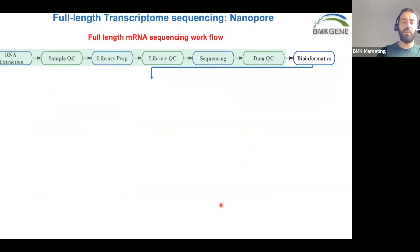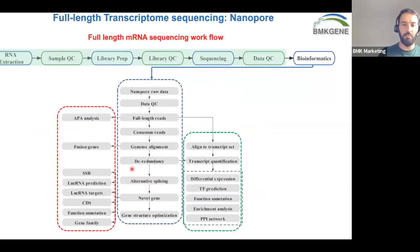For the TGS data, Nanopore and PacBio, the pipeline is different from NGS, but the core is still the same. As I said, from the data, you do quality control, and then genome alignment to the reference genome, and we can identify the gene structures, and compared to NGS, we can identify the APA analysis, the fusion genes, the isoforms, and we can look for alternative splicing. We can also do differential expression as we did for NGS, looking for functional annotation of DEG, differentially expressed genes, enrichment analysis, and protein interaction networks.